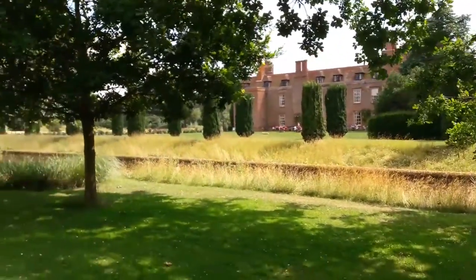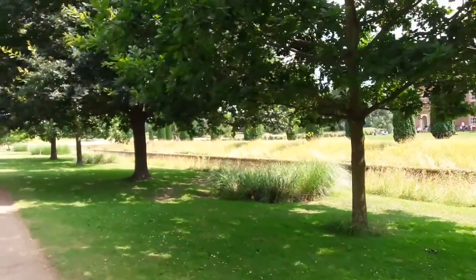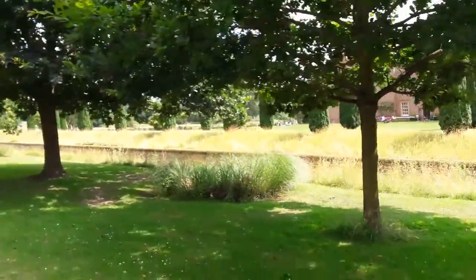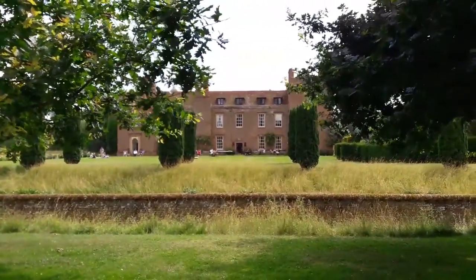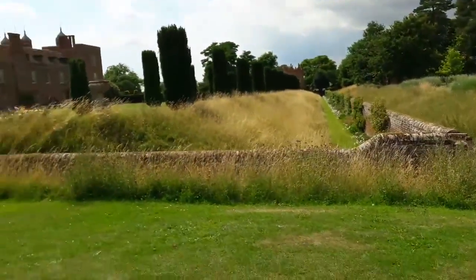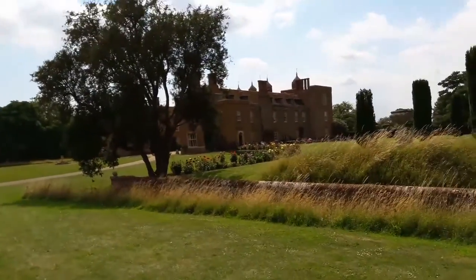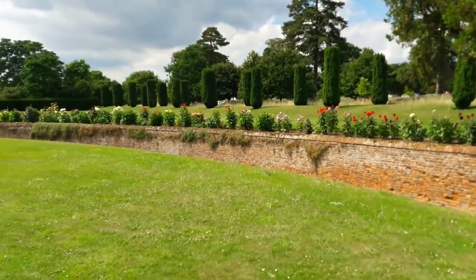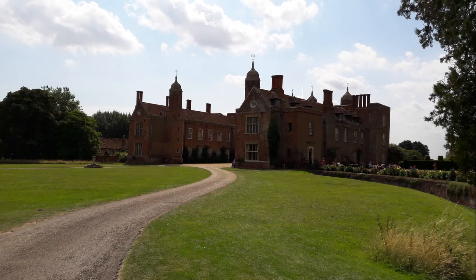So here we are entering the driveway up to Melford Hall, and on the left there's a gorgeous row of dahlias in all different colours. It's so beautiful. You had to walk up the path by the front of the house and walk round to get into it. So we're walking up and there's the dahlias, and it's a windy path, but it didn't take long to walk up there.